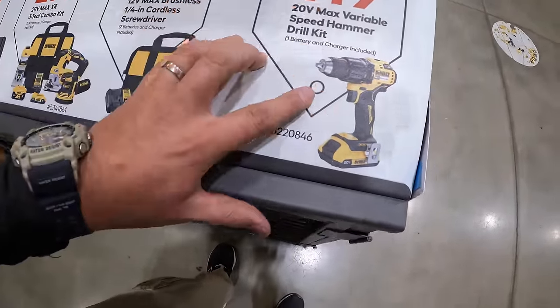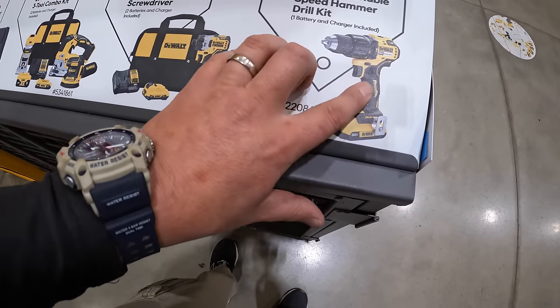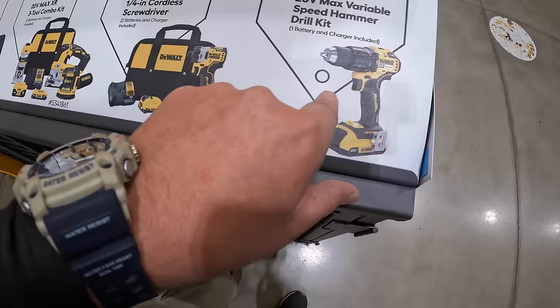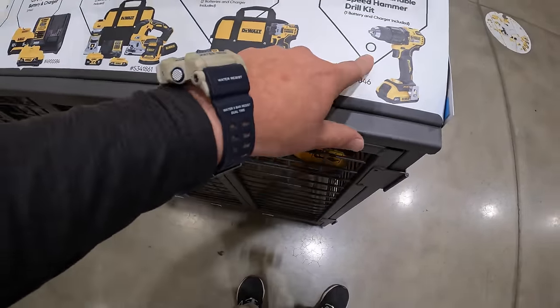$119, was $179, for this brushless only hammer drill. It's not a part of their brushless line, it's just a brush. Half inch as a kit with a 2-amp-hour battery, charger, and a bag.